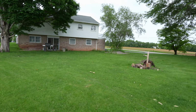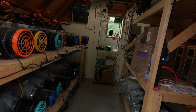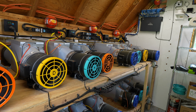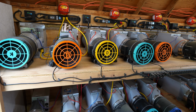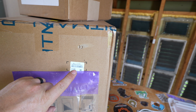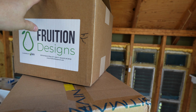So you can see here's Mr. Electrician's house. And look, we're in a neighborhood there. There's people, they're nearby. Now these fans aren't that loud. There's a lot of them here, almost 30. So, you know, there's a little bit of noise to it, but barely anything. No one's ever complained. You go far enough away, you don't even know what's going on over here, which is great. So let's go ahead, get our L9 unboxed and our Fruition Design kit. We'll lay it out and then we'll get to work.